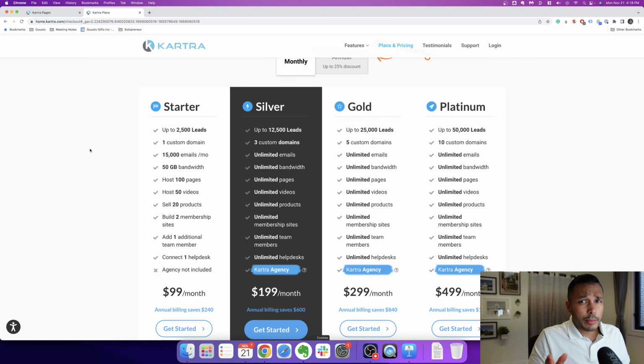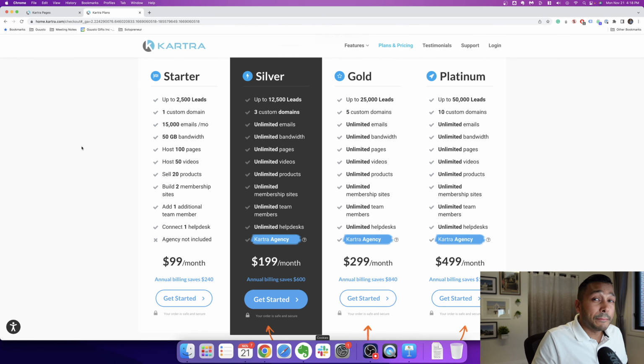So now let's talk about pricing and value. Clearly Kartra gives you a ton of functionality, but what do you have to pay to get that functionality? Well, thankfully, Kartra is reasonably priced and is probably one of the best deals when it comes to marketing automation. You can see all the plans here, and what I really like about their pricing is it's super fair. You're not locked out of any functionality just because you use the starter.